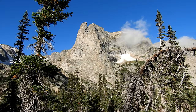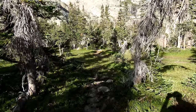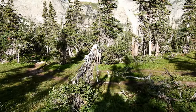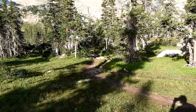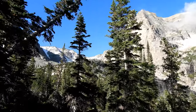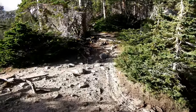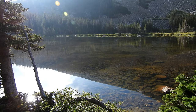Looking up at Notch Top. That looks awesome from down here. Fantastic. What a beautiful day. And we're seeing all kinds of wildlife. I mean, pika, marmots, weasels, moose. And we're not even to the third lake yet. Making our way down to Lake Helene, lake number three. There it is, Lake Helene.